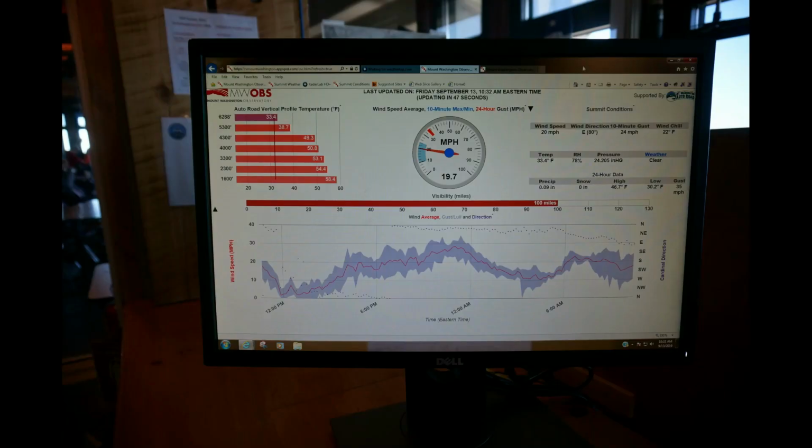This shows the weather conditions at the top of Mount Washington when I started my trip. Outside temperature was just over freezing, very little wind and full sunshine.